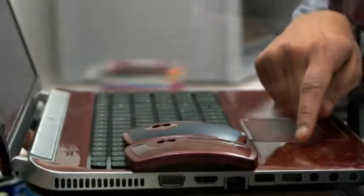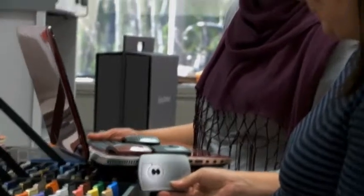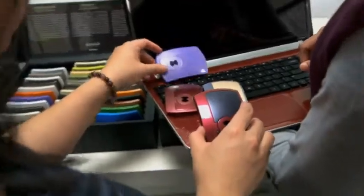Color, we know choice of color became very, very important over the past year, as well as the aspect of being green or eco-friendly. Materials is actually one of the most exciting pieces that's going on right now. I would probably characterize this as the material age for industrial design.